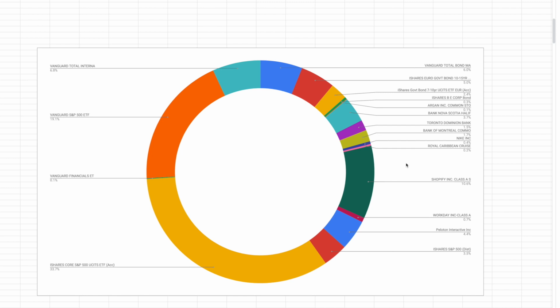The other mentions I would make are the bonds up here. As you can see, there's one called the Vanguard Total Bond Market. Again, you can't invest in that anymore because it was a US fund. When the rules came in, it changed. The next one is the Euro government bonds, and again, same thing. The rest of the ones are very small. I have some Canadian banks, because I like the Canadian banks, and they're actually down at the moment, so it's good to keep investing. I have a small part of Nike, a small part of Royal Caribbean Cruise, a small part of Workday, and I also have 4% in a company called Peloton. They make those really fancy bikes.